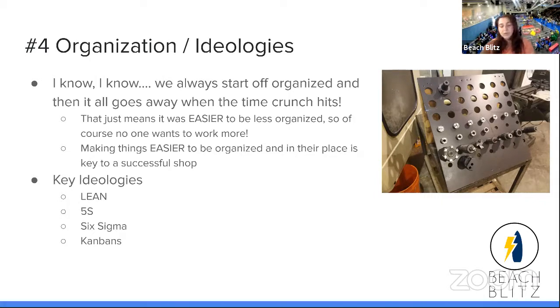But what I found out and have applied is that if it's easier to be messy, people will be messy. If it's easier for me to put that wrench next to me, that means that wrench doesn't have a good place next to where it's commonly used. It took me a really long time to grasp that it's not that people are lazy or don't want to put things away. It's easier to not put things away because they're not where they should be.